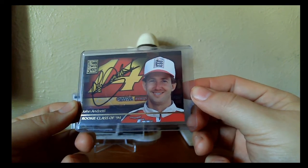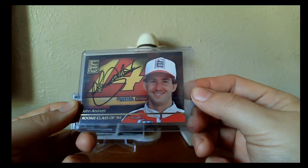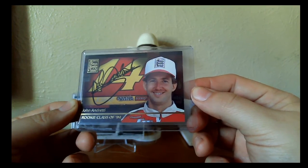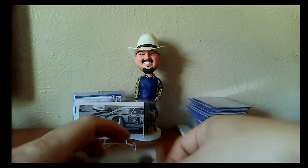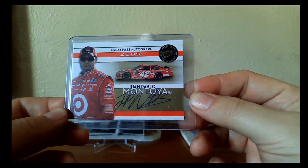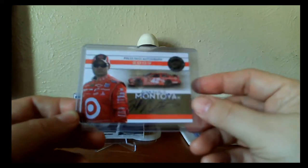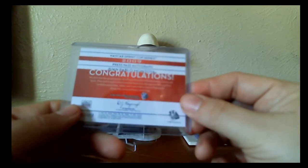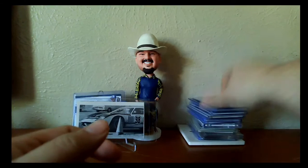John Andretti, I think I had some of his autographs. John Andretti passed away earlier this year after a long fight with cancer. Rest peacefully, good sir. But yeah, this is for my Indy 500 autograph collection. And then the last NASCAR one that is actually for my IndyCar collection. I think this is my first Juan Pablo Montoya autograph. I might have a hero card autographed by him, an IndyCar one, but that would be the only other thing I possibly have. So pretty excited to have that.